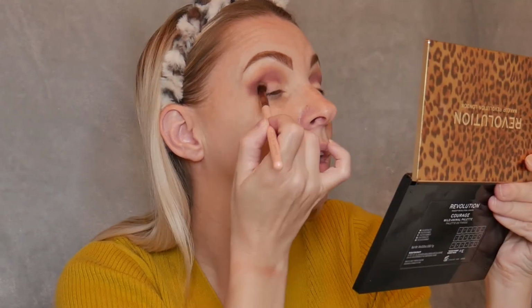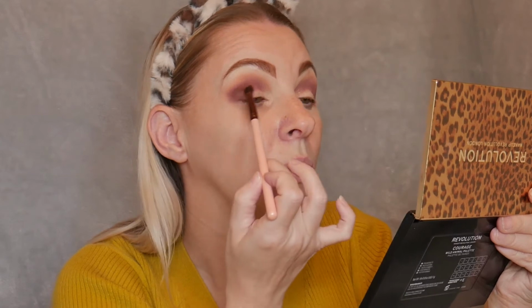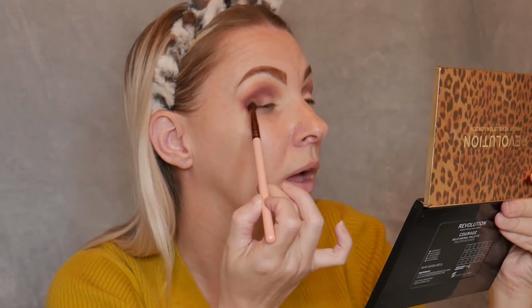Right, okay, so that is deepening up there. You can see that. That is deepening up. Let's keep going. I think you could go in with more product if you wanted to. Sweep that through slightly because we don't want to lose that reddy brown. And it's just deepening up the outer corner for us. Again, the slightest amount I'm taking, like tapping it. The mirror on these is huge. It's really, really big. I do like it.